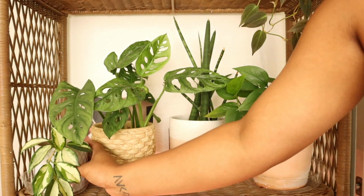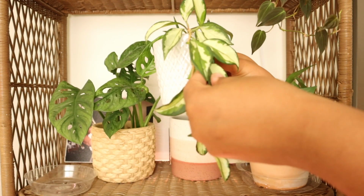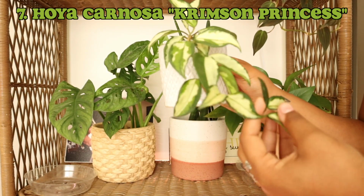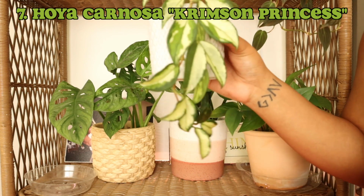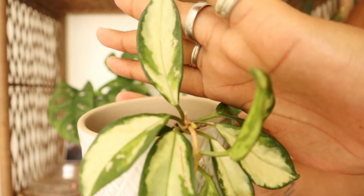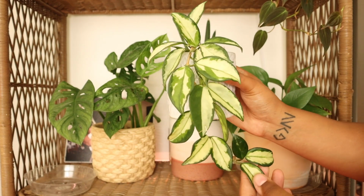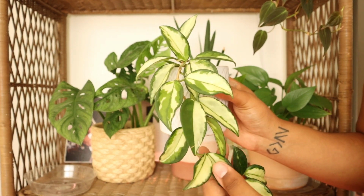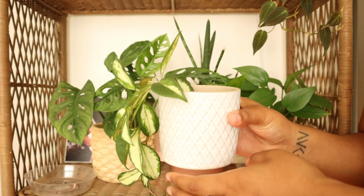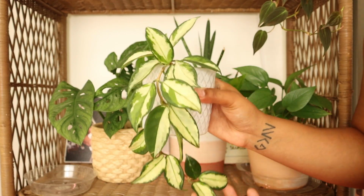And then right next to it in the corner, we have my Hoya Princess. I think maybe is this a Hoya Princess? Not entirely sure. But I have this. It's doing pretty good. It is a slow grower, but there's actually some new growth. If you can see right there, some little babies coming in. I tried to chop it and propagate and plant another one on the other side, but it didn't work out because the other one died. So I'm not really sure what I did wrong, but maybe I will try again someday soon.